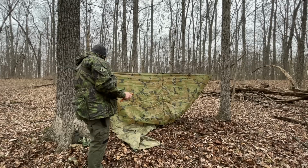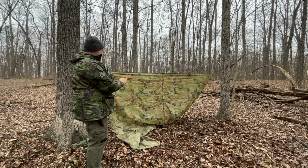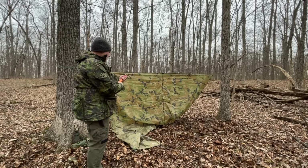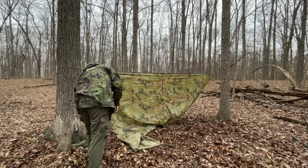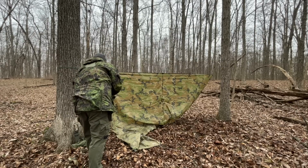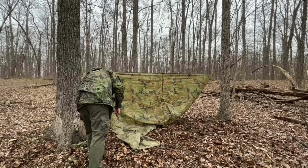I have my stakes. These are all ready to go, set up with paracord on the ends. I'm only going to need a few, so we'll start off with 3.